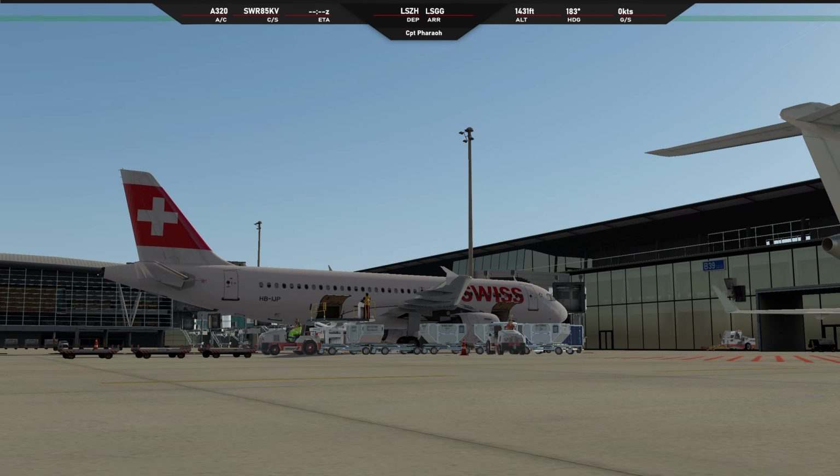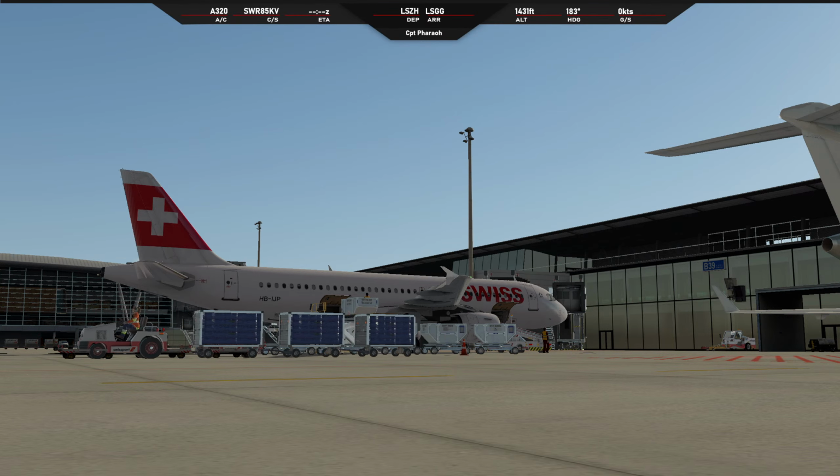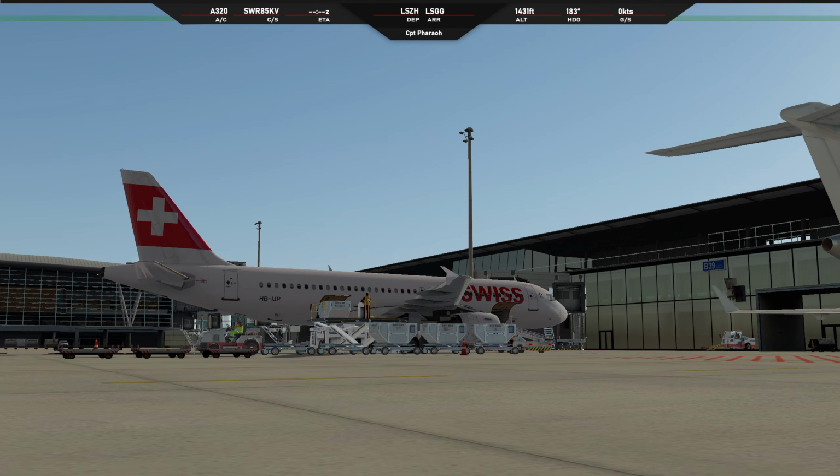69 Kilo Charlie, welcome to Zurich, taxi via Juliet, hold short runway 28. Taxi Juliet, hold short runway 28, 69 Kilo Charlie. 78 Juliet, wind variable 3 knots, runway 14, clear to land. 14 clear to land, and confirm Hotel 2 available, 78 Juliet. 78 Juliet, affirm. Merci. Wizz 6 Tango Papa, ready for push and start. Wizz 6 Tango Papa, you're number 2 for pushback, expect 5 minutes. Roger, Wizz 6 Tango Papa.